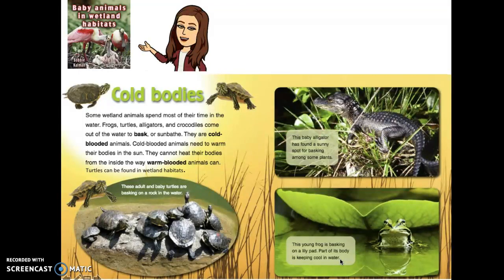Now that we've reread our page, boys and girls, let's think back to our learning goal. How do we write a closure? Well, let's look at how this author structured their report. Their introduction is here. Some wetland animals spend most of their time in the water. So we know this section is going to be about how they spend time in the water.